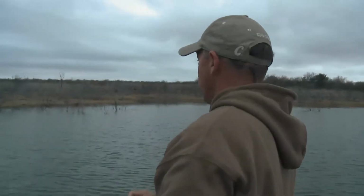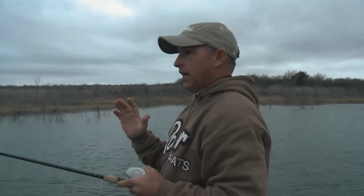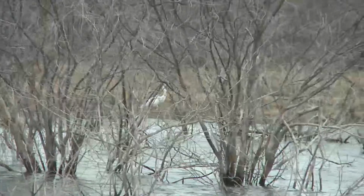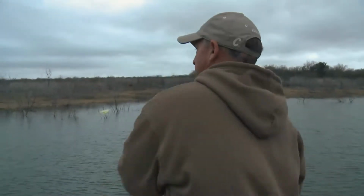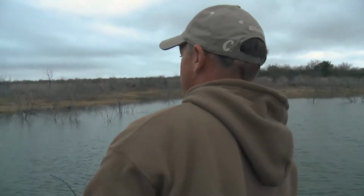Here we are, early spring, water conditions are about 60 degrees. The thing that's happened on this lake is that we've had a really cold spell, so the water conditions are warming fast. We got some good warm weather right now. The air temperature is about 50 degrees, it's gonna warm up to about 70 today, and the fish ought to be coming shallow.